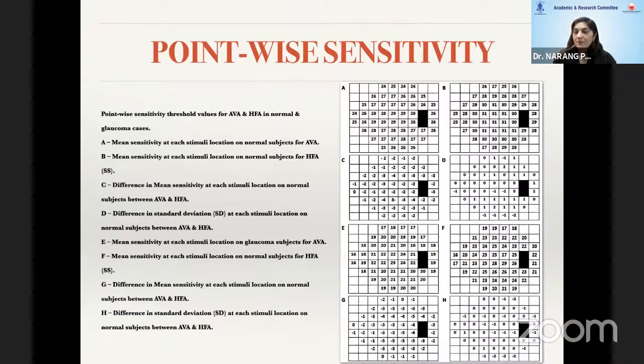What you see in A and B is the AIOS, and in normal individuals the individual sensitivity reports which have been collected on HFA. There is a difference of about 2 decibels in normal patients, and the same thing is seen with the glaucomatous patients, E and F. E is AIOS in glaucoma and F is HFA in glaucoma. So there is this difference of 2 decibels, and it remains as it is irrespective of the patient being a glaucoma patient or not. So the difference is stable. The reports I'm trying to emphasize are the reports generated by this device, which are quite reliable.